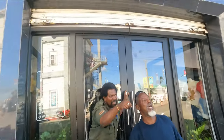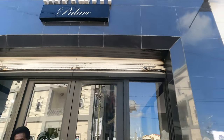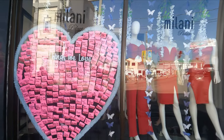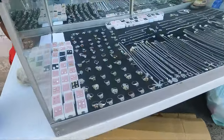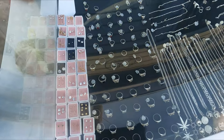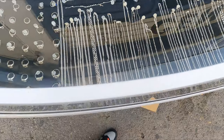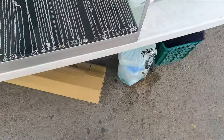This is the famous Madonna store. This is an American store. They have premium things. They have good deals for Valentine's. Another variety of jewelry here. Different chains, rings, earrings.